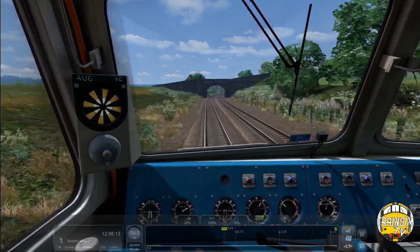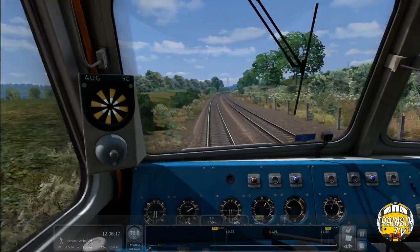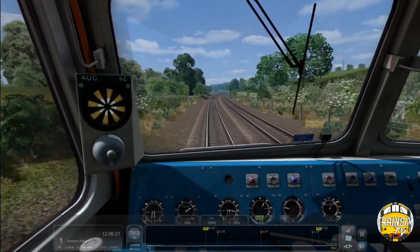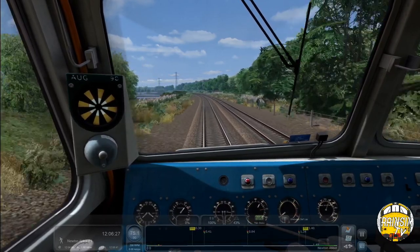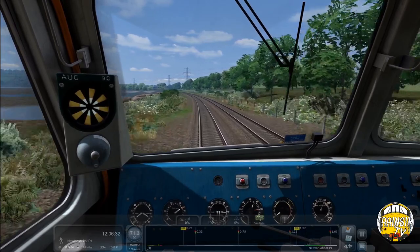So just gradually shutting off power, ready for the 60 mile an hour limit, which is on the curve just before the sidings at Hackney Yard. Sidings in 1980 would have still been quite busy, I believe, although I don't know much of the history of them.